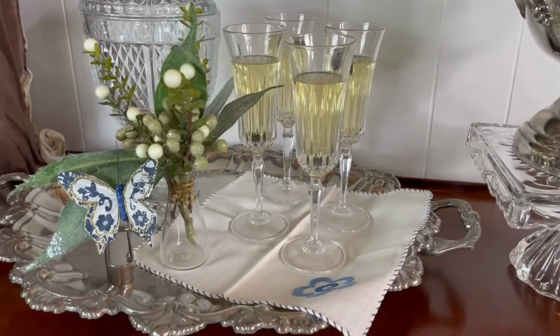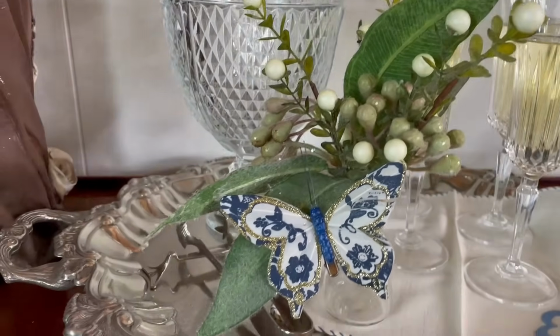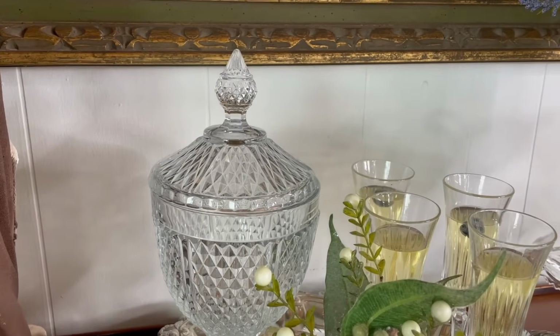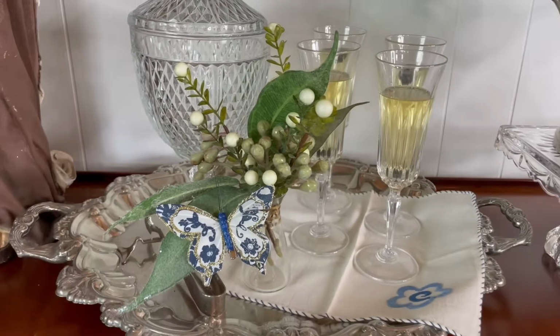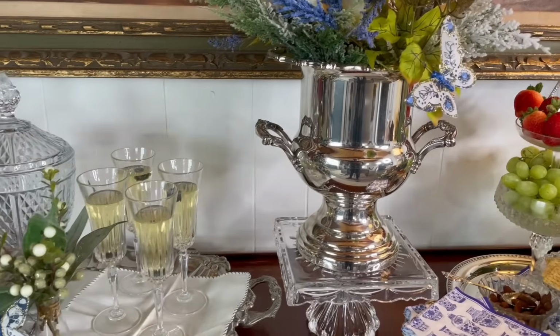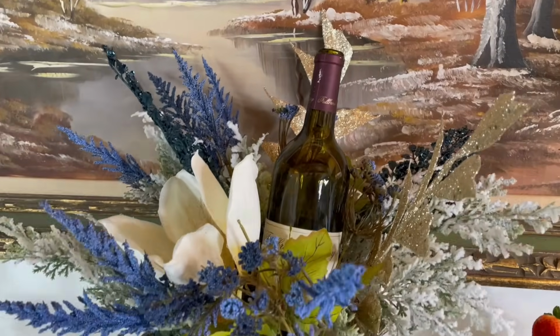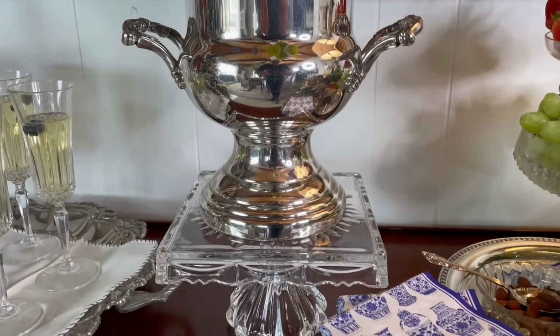I also have this tiny little bouquet of berries and a beautiful blue and white butterfly. And this container right here would be for ice, and here are the tongs for it. They are on a serving platter that's made out of silver plate. Then if we continue over here, we have our champagne bottle right here on a champagne bucket on top of a crystal serving dish, or I think that's a cake stand.